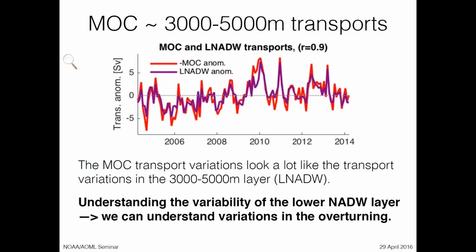And so I want to just put forward that if we can understand the variability in this lower layer, the lower North Atlantic deep water transport layer, then we can understand something about the overturning circulation. So for the rest of the talk, I'm going to be talking about the lower North Atlantic deep water transports pretty much only, and then trying to place them into context for what we know about the MOC at 26 North in general, and what we know about the wind variability over the Atlantic.